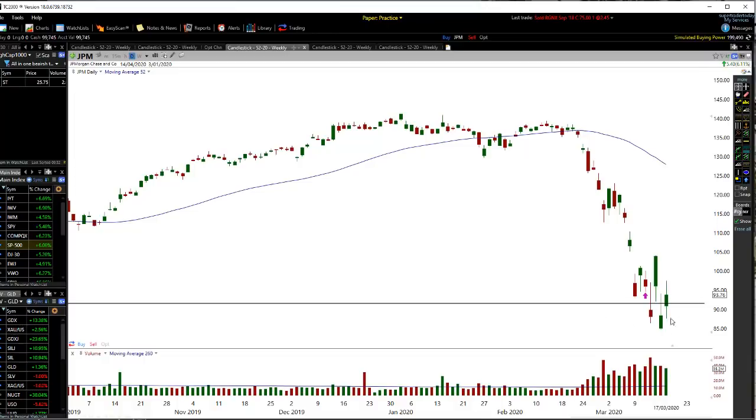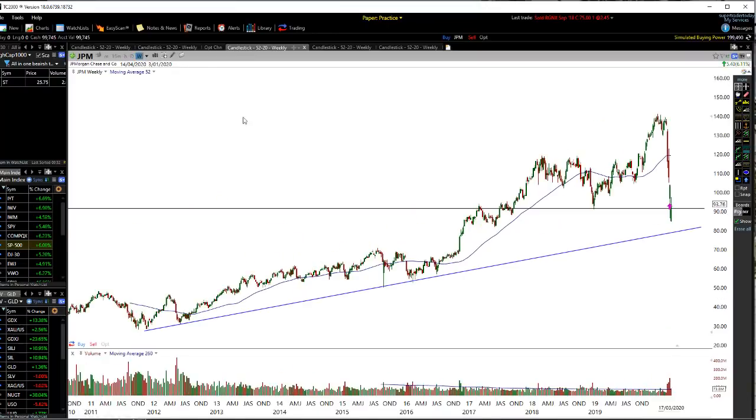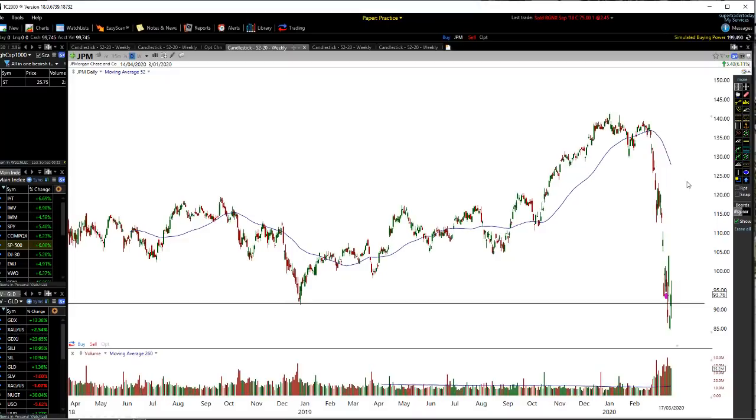We're very, very oversold right now. We're at two major levels of support. If I bring up my weekly chart, you can see we're very close to two major support levels through here. We had this bit of a flush down below this low level, and now we're holding here with lots and lots of volatility. So I'm expecting to see this thing probably snap back.